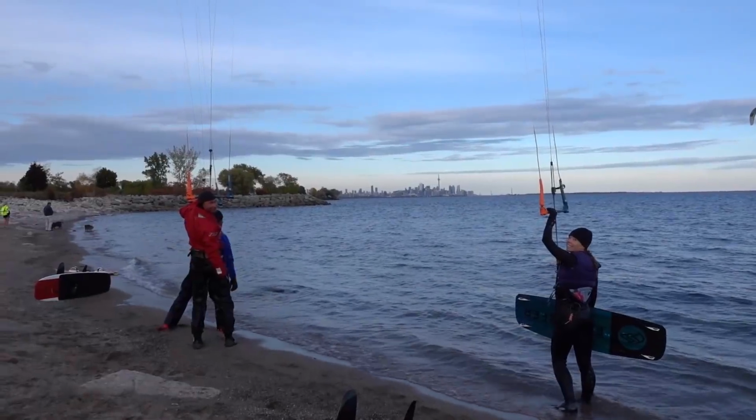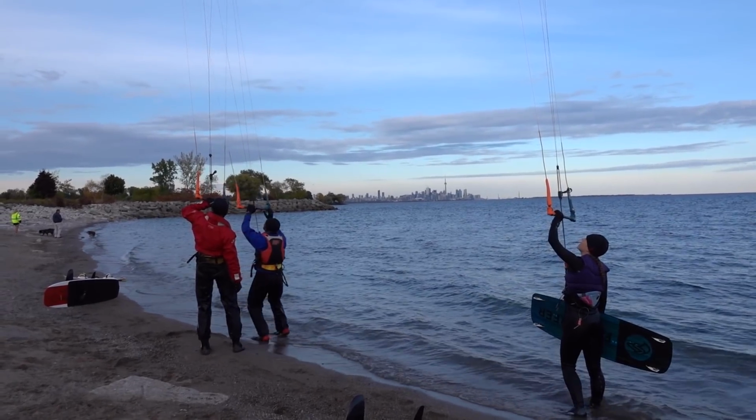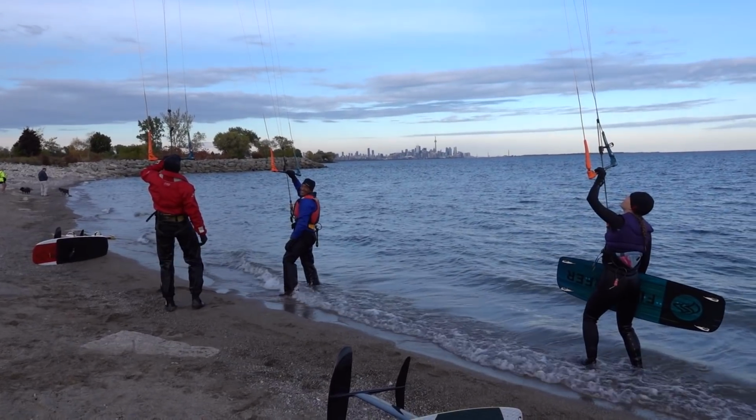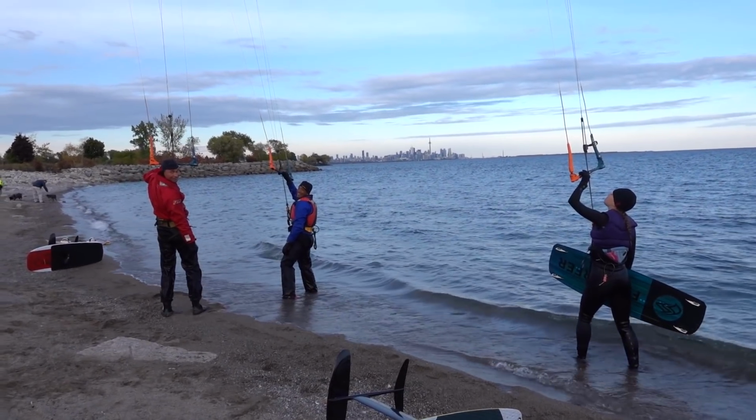A downside to us, but maybe not to others, is that the Elf kites come without a bar. We used the Flysurfer Force Control bar with 26-meter lines on all three kites, and we had to trim the bar for the Swift a little bit.